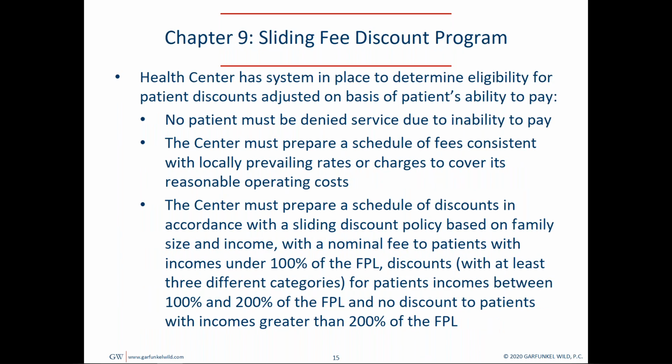Okay, sliding fee. Sliding fee is another one of the topics that really could be an entire presentation in itself, but I will just give you some highlights. One of the things that you need to do is have a sliding fee policy, and under the new requirements, there has to be, below 100%, no more than a nominal fee, and then between 100 and 200%, 3 different categories that you apply, and the rates in each of those categories have to be different. So if you want to just say that anyone under 100%, we charge $10, anyone between 100 and 200%, we charge $20, that's not okay. You actually have to have 3 separate categories between 100 and 200%.